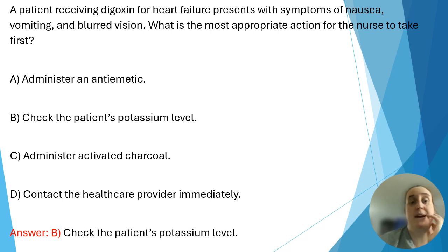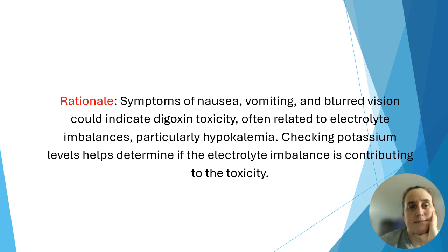B, check the patient's potassium level. The reason for this is symptoms of nausea, vomiting, and blurred vision could indicate that the digoxin is toxic to the person, often related to electrolyte imbalances, particularly hypokalemia. Checking the potassium levels helps to determine if this electrolyte imbalance is contributing to the toxicity.